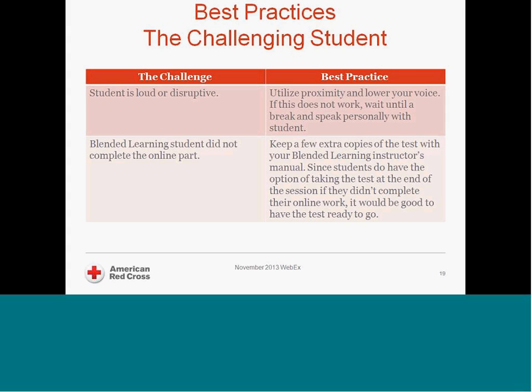All right, let's talk about best practices for challenging students. Let's say a student is loud or disruptive, and this does happen from time to time in our classes. One thing that you can do is utilize proximity and lower your voice. So you can move somewhat closer to that student and talk in a lower voice. Perhaps they would reflect that back to you, and if they were excited, that's when they're being loud or disruptive, it may calm them down.